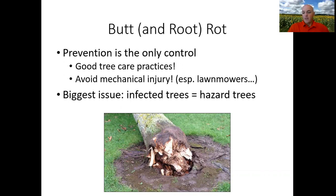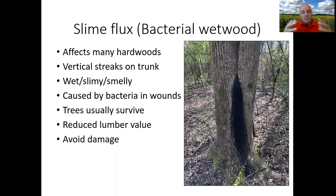Okay. And one of the last things we'll talk about here as far as negative things is a slime flux or bacterial wetwood. Hardwoods are often affected. It just looks like these big vertical dark streaks. You can see this one on the tree in the back of my property. It can be wet and slimy and smelly. It's just an infection, right? If we get a cut or something that's infected, sometimes it gets kind of gross.